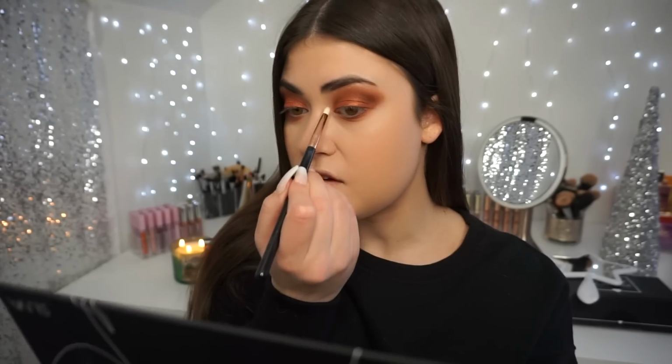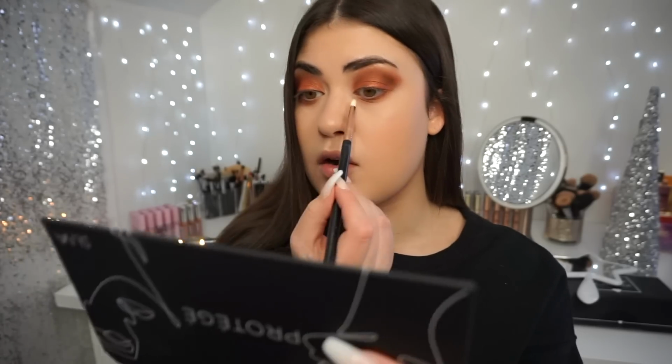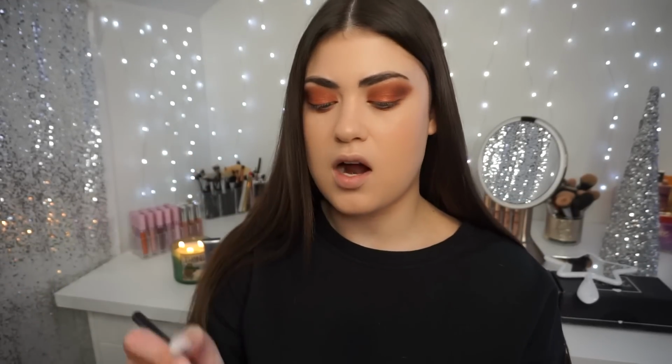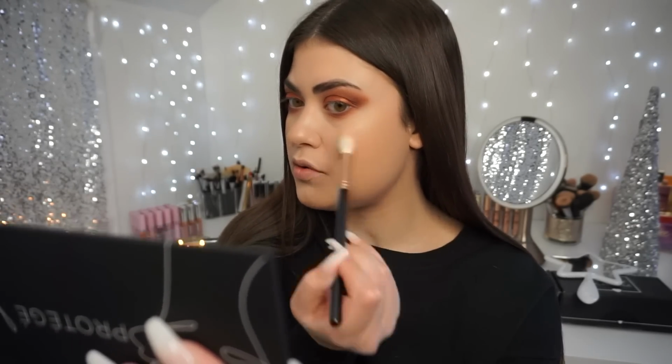So to wear something different and new that I've never tried before is quite daring. So I'm loving that in the inner corner, so hopefully I will like it on my face. So I'm going to dip into Era with my Morphe R36 brush and hope for the best. And I'm going to apply this right to my cheekbone.